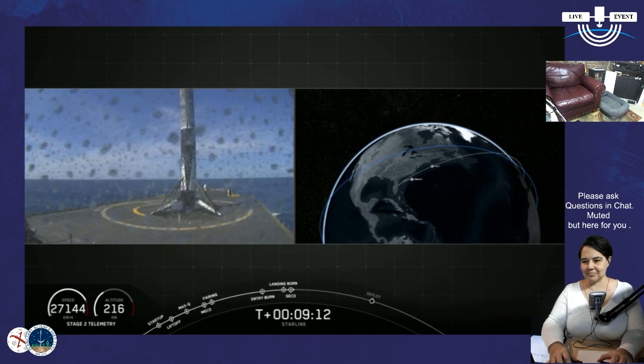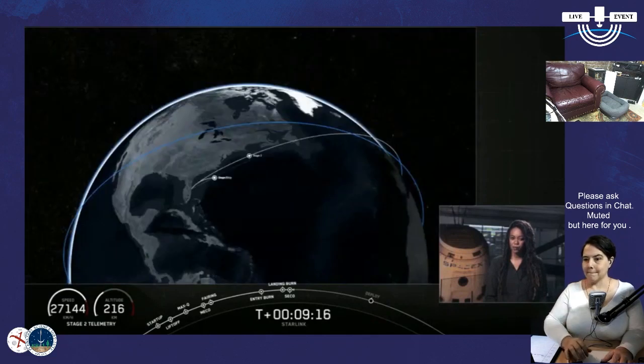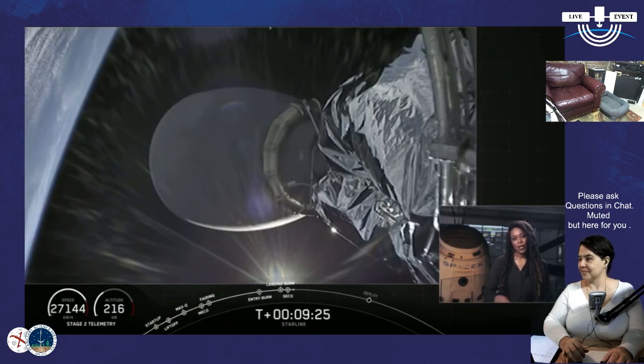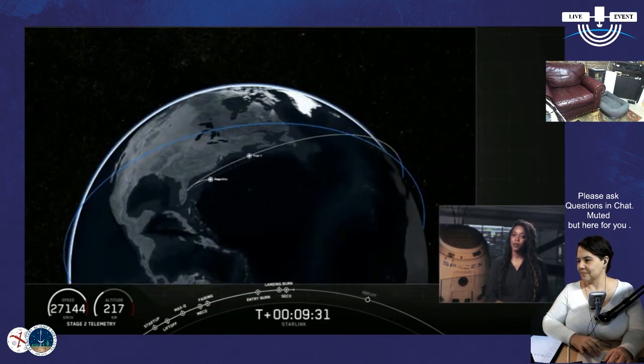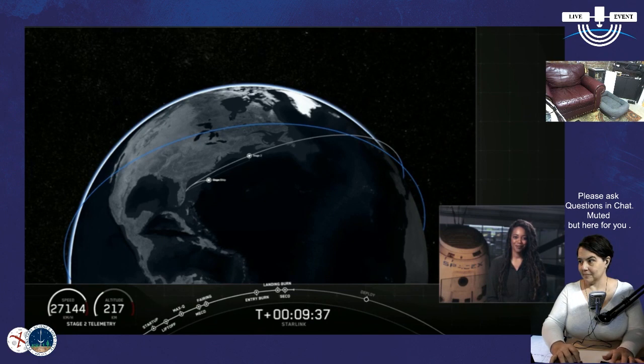All right. And we have second engine cutoff on stage 2. And we are in a good orbit as well. Nominal orbital insertion. All right. So now stage 2 is going to coast in this orbit for a few minutes. And during this time, the stage will actually start to spin around its central axis, which gives the Starlink satellites the momentum that they need in order to space themselves out over time after they deploy. We're going to take a quick break and come back here at T plus 14 minutes.